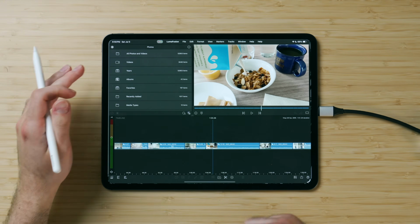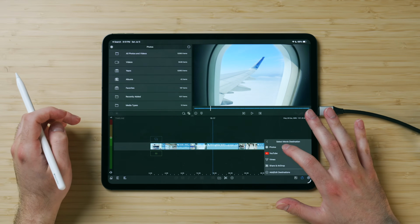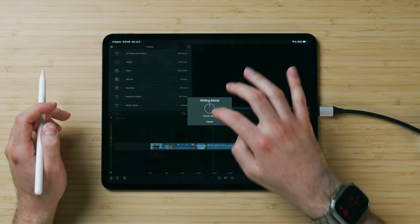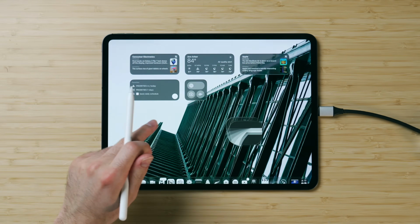So let's open that up here, and I have a project with some iPhone footage, something that would take a minute to export. So let's export that, shall we? Let's go to Movie and export that to Photos, and also make sure it's compressed, so it's really hard to render. So let's do that, and we're going to click Share, and it's going to do that. So I can exit here, it's at 6 seconds or whatever. Let's get out of here.